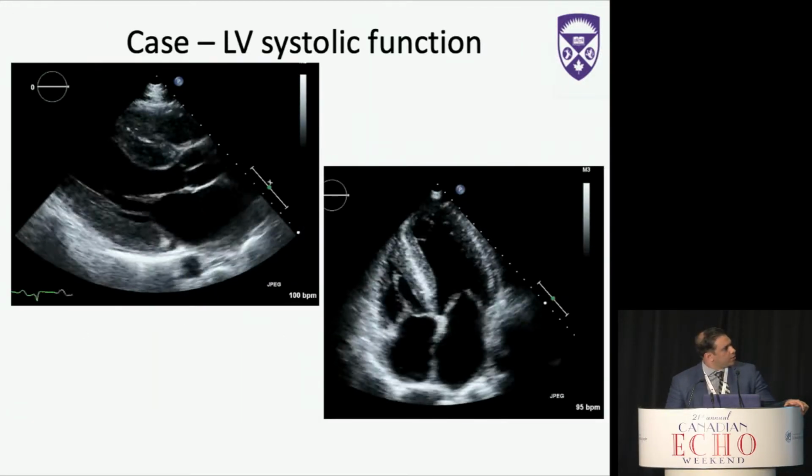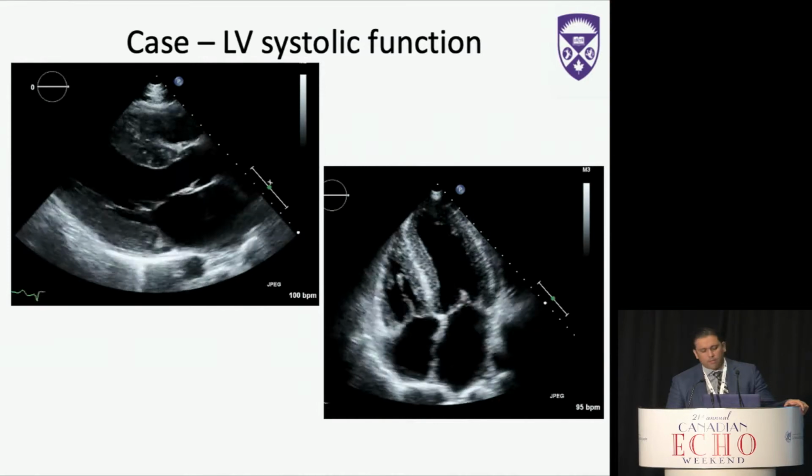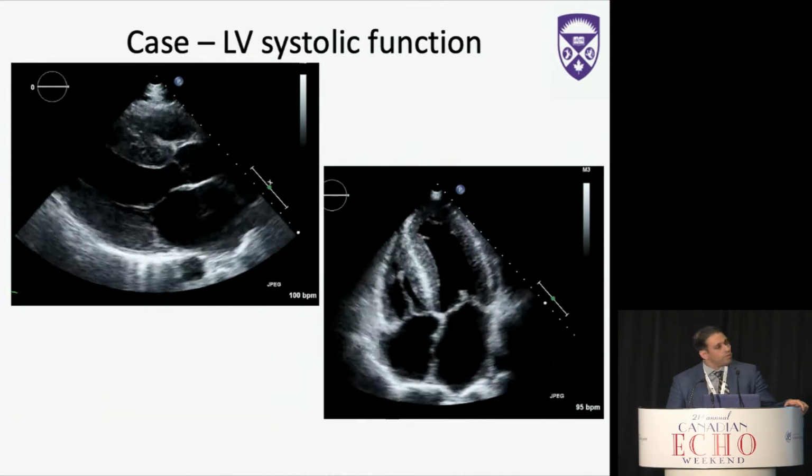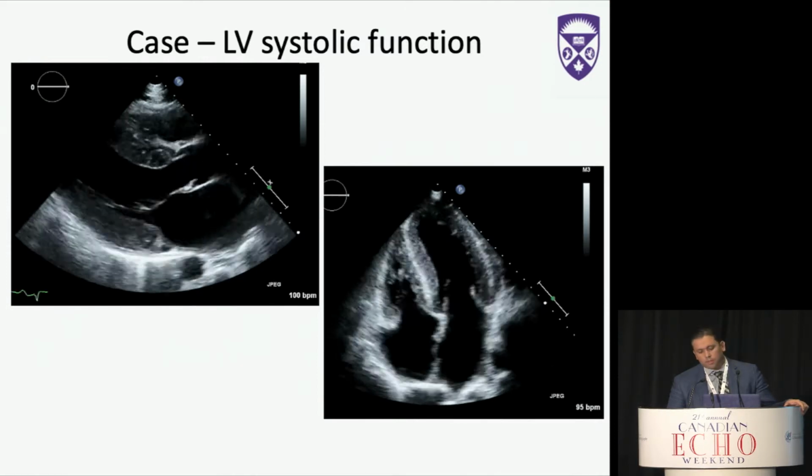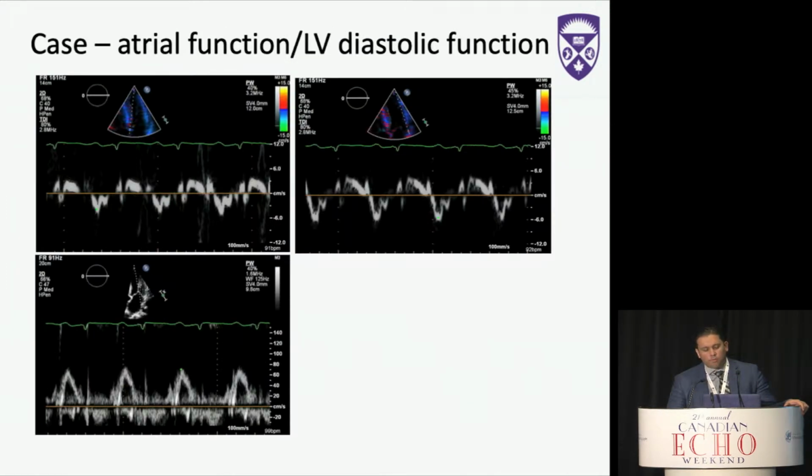This is his echo, as you see, so it does show classic features of amyloid, although the LV function is reduced. Notice there's biatrial enlargement as well as LV and septal and posterior wall hypertrophy. Now, you may look at the tissue Doppler very quickly and think that there's evidence of severe diastolic dysfunction or restrictive filling, but I would like to point out that the patient is in sinus rhythm and there is no A wave whatsoever. So this phenomenon is atrial arrest in cardiac amyloidosis.